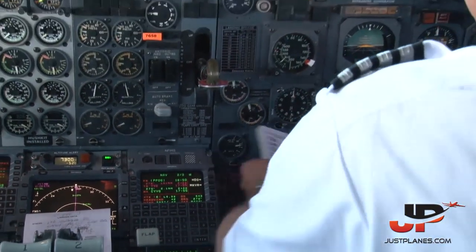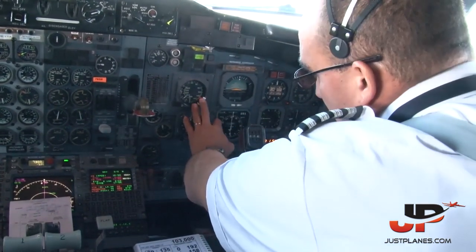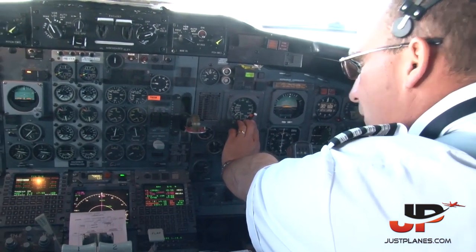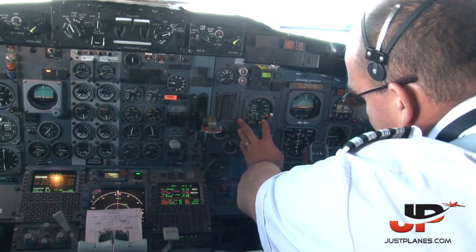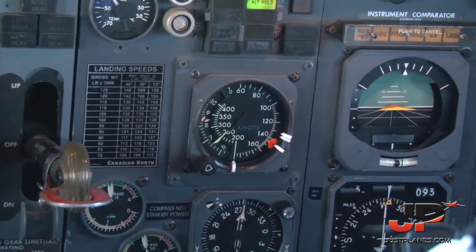103,000 pound card. Flap 40. Speeds are 130, 130. So we're going to add 15 knots, so 145, 145. And 207 set. Any questions? No questions.